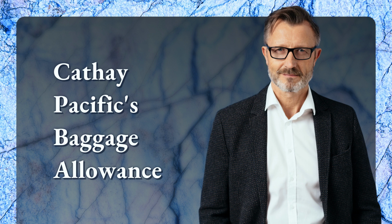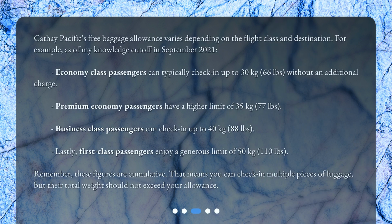Cathay Pacific's baggage allowance. Cathay Pacific's free baggage allowance varies depending on the flight class and destination. For example, as of my knowledge cutoff in September 2021, economy class passengers can typically check in up to 30 kilograms, 66 pounds, without an additional charge. Premium economy passengers have a higher limit of 35 kilograms, 77 pounds. Business class passengers can check in up to 40 kilograms, 88 pounds. Lastly, first class passengers enjoy a generous limit of 50 kilograms, 110 pounds.